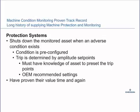If we take a look at protection systems in general, basically they're there to protect your asset, whether it's a turbine, a boiler feed pump, an ID fan, or some of these very critical pieces of equipment in the different plants. They need to have a means of shutting down that system whenever an adverse condition is detected, generally a high vibration condition, or in some cases maybe even a shaft position issue, so that you don't cause a lot of secondary damage to other components, or even possibly cause issues that would affect the safety of personnel nearby.